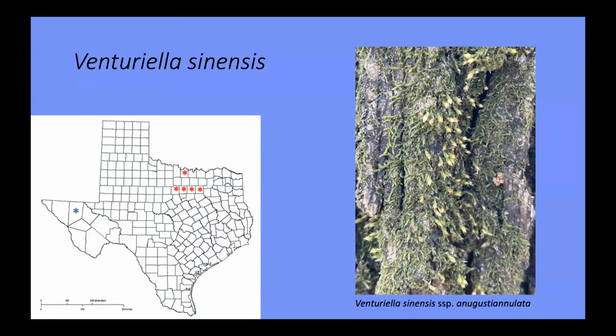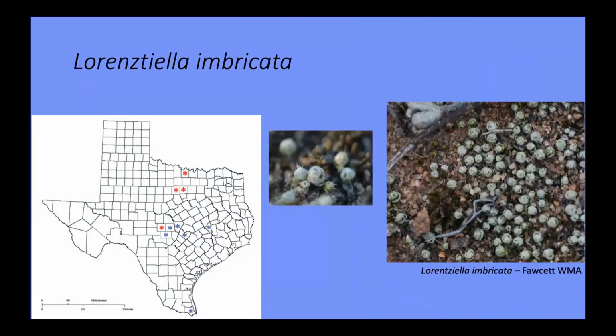Specifically, one species, Venturiella sinensis. If you look at the map of Texas, the blue asterisk there in West Texas is where it was reported prior to 2017, and we've picked it up in 5 counties, and we expect it throughout North Central Texas and in the Panhandle. Similarly, Lorenztiella imbricata had many, many more records than that Venturiella species, but if you see here, the blue is where it was previously collected, including a collection from extreme South Texas, but now we have several reports from North Central Texas. Really, really neat moss. It's just shiny silvery, and the sporophytes are inside that little ball of kind of silver wool.